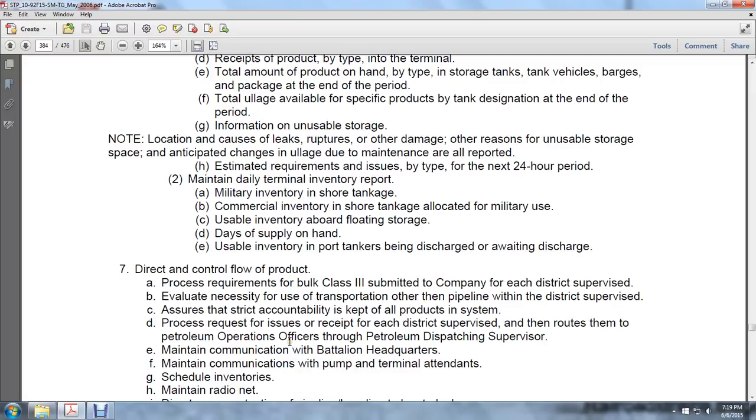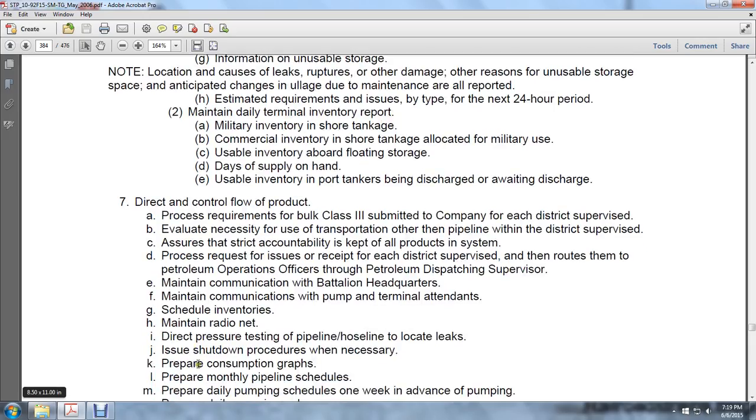Maintain communications with the battalion headquarters. Maintain communication with the pump and terminal attendants. Schedule inventories and maintain radio net. Direct pressure testing of the pipeline and hose line, and locate the leaks. Issue shutdown procedures when necessary.